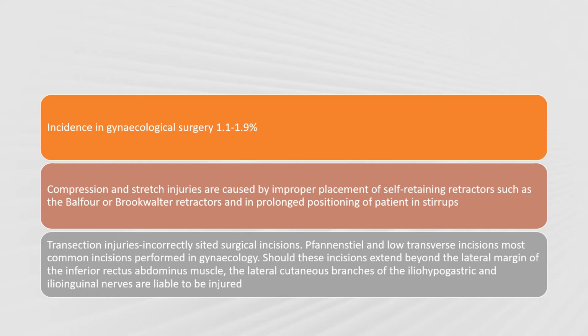Transection injuries can also happen, most commonly seen with incorrectly sited surgical incisions. Pfannenstiel and low transverse incisions are the most common incisions performed in gynecology. If these incisions extend beyond the lateral margin of the rectus abdominis muscle, the lateral cutaneous branch of the iliohypogastric and the ilioinguinal nerves are liable to be injured.